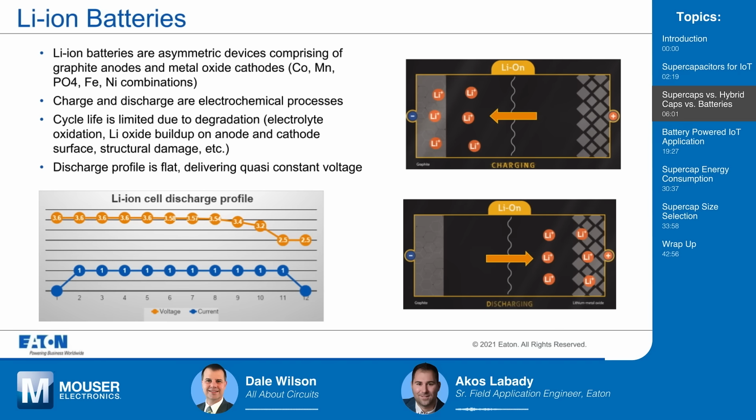So as you can see, the lithium ions all pass back and forth, and they are getting oxidized as well sometimes at the cathode side, and that might have some buildups that may cause further degradation for the batteries. So that's why even though they can store a lot of energy, their cycle life is limited to, let's say, 1,000 to 3,000 cycles. Newer technologies may allow 5 to 10,000 cycles as well.